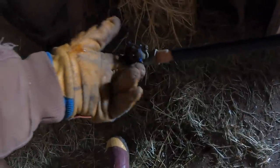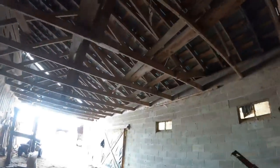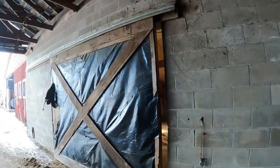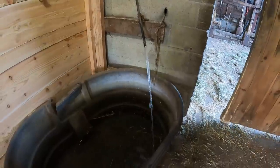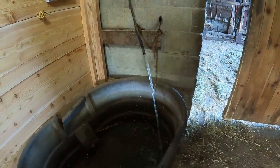So I connect that up like that, and all I do is turn the water on. And so the water goes up that black plastic pipe all the way to the top through the rafters. Then it comes down and into our garden.